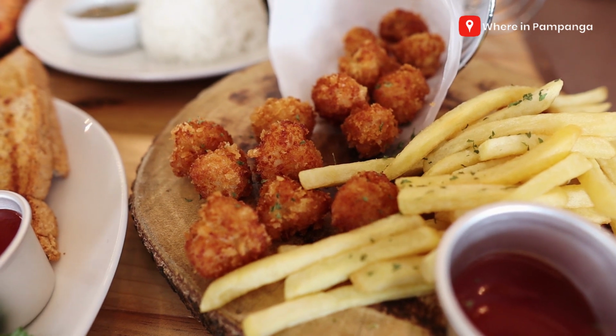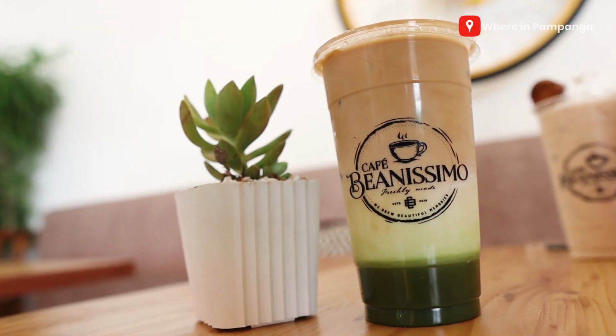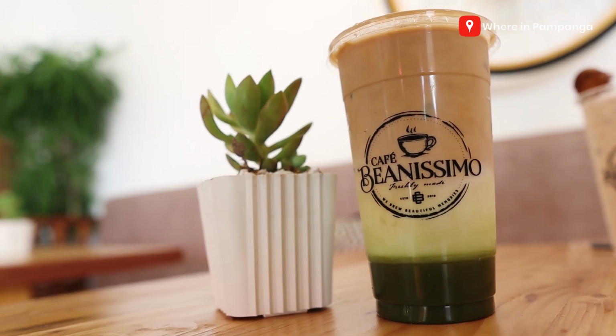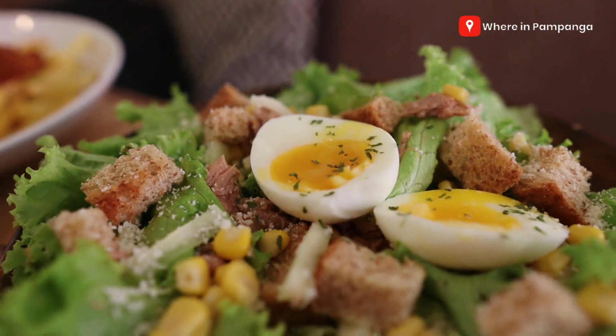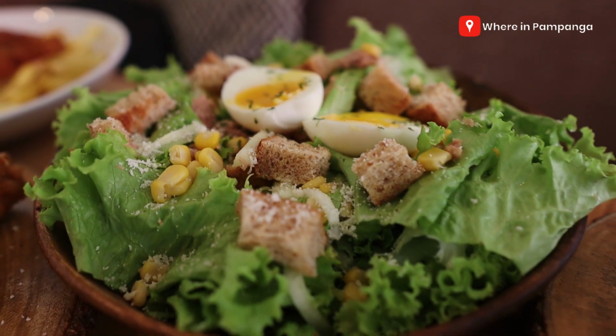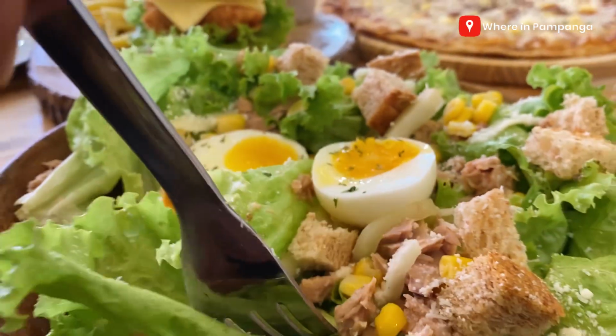So next, titikman ko na ang mga chicken poppers. Titikman ko naman yung kanilang matcha latte. Wow! Sobrang nagustuhan ko dito. A little bit strong for the matcha and coffee. Naglalaban yung dalawang flavor, but at the same time, it's a little bit bitter. Dun sila nagmi-meet. So next ko lang titikman syempre yung kanilang tuna salad. Ito yung pinaka-best sa mga nagda-diet, and very healthy pa.